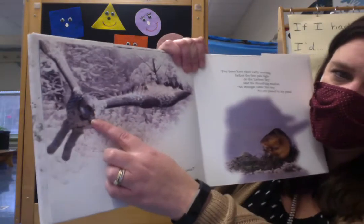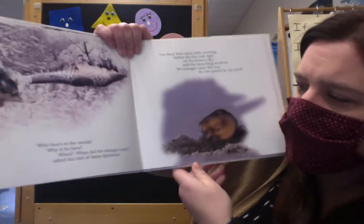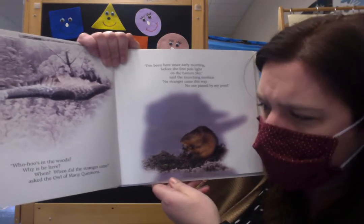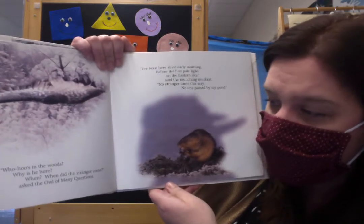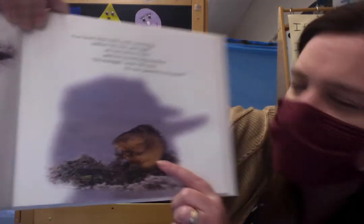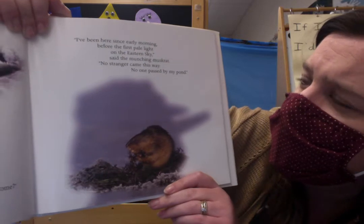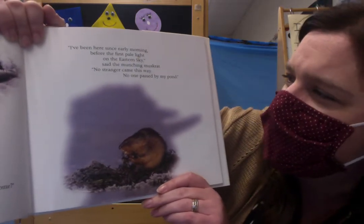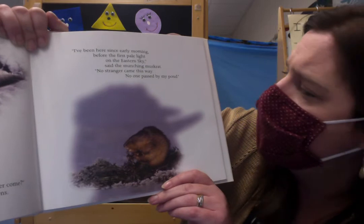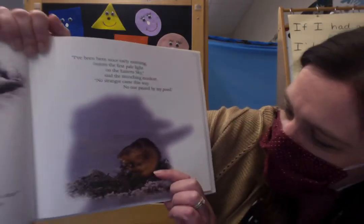Look at the owl. Wow, look at his beautiful wings. Who's in the woods? Why is he here? When did the stranger come? asked the owl of many questions. Oh, look right here. Look at that animal. I've been here since early morning before the first pale light on the eastern sky, said the munching muskrat. No stranger came this way. No one passed by my pond. Do you see the little muskrat right there?